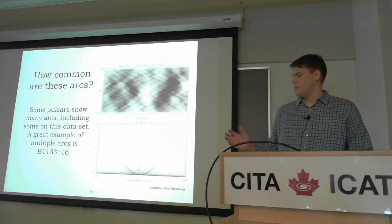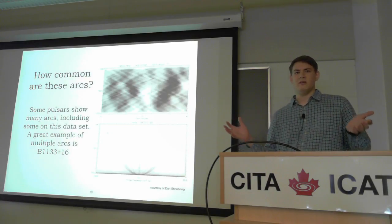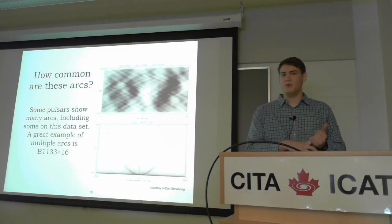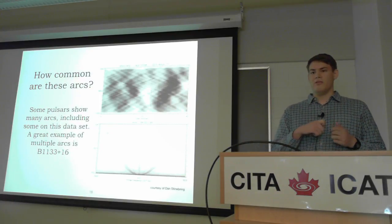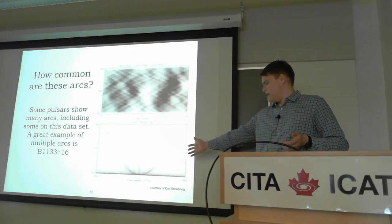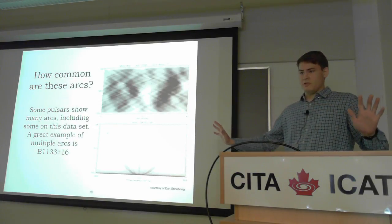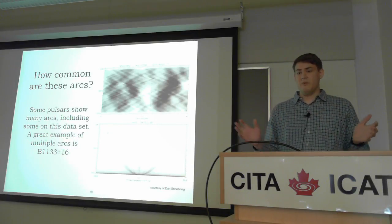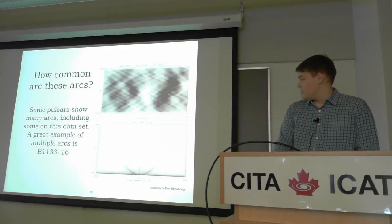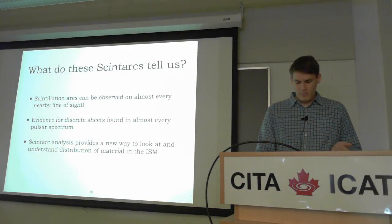So how common are these arcs? Why don't we see 100 of them, or why do we always seem to see one? The real answer is we don't know yet, but it's clear that there is no real limit to how many we can see. As we've seen in this data from a different survey, we sometimes see as many as 4, probably even 5 arcs that appear, and this is really exciting because we don't understand it.